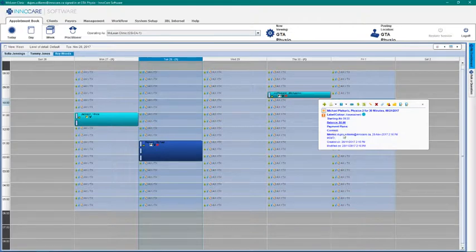So as you can see, it says when I put this memo in and at what time, and also when I created the appointment and when was the last time I modified this appointment as well. So for clinics with multiple users, this is great for you. It keeps that accountability, makes sure everything is in line for that day.